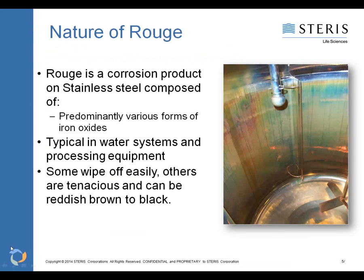All right, so the nature of rouge. What is it? It's a corrosion product of stainless steel. It's comprised of predominantly various forms of iron oxides. Where do you find it? You find it in water systems, in processing equipment, and in high salt solutions such as buffer tanks. Some will wipe off easily, others can be tenacious, others can be brown to black.